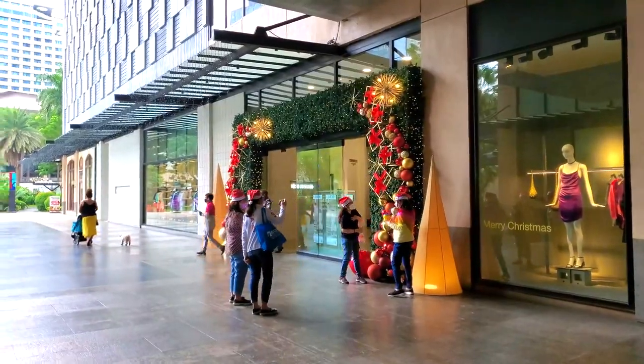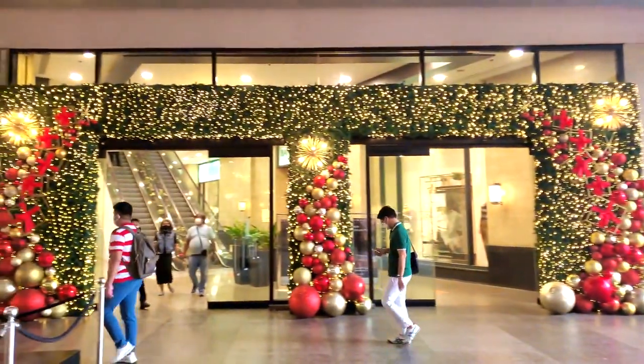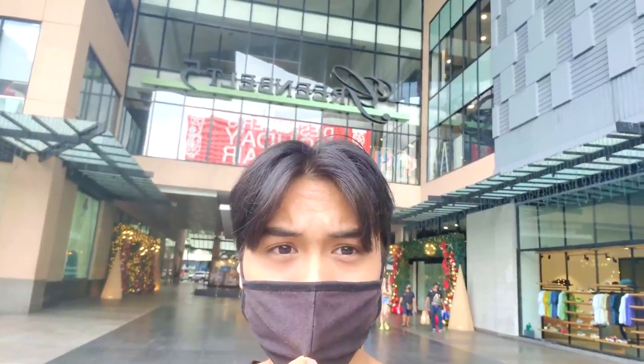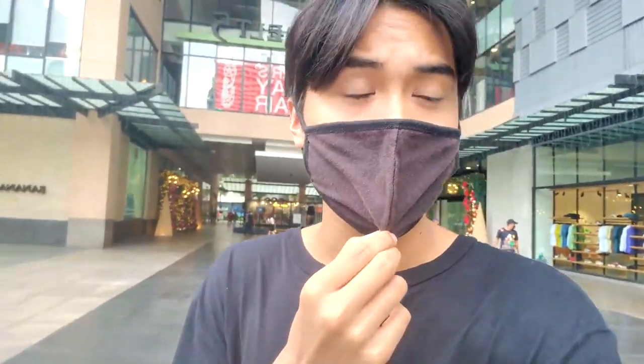Something I forgot to show and tell you guys is that in Greenbelt 5, there's like two store sections, one on the right, and then you walk across and one on the left. So I was able to check out both sections of Greenbelt 5 because there's a bridge that crosses through. As you can see right above me, that's a bridge that crosses through to both Greenbelt sides. So that was pretty much all of Greenbelt 5 that we checked out. Very nice shops, very nice stores. Overall, a nice mall.